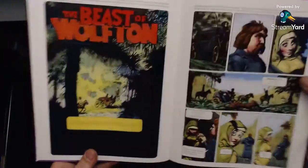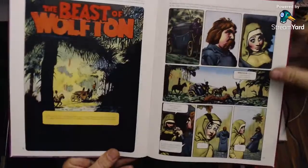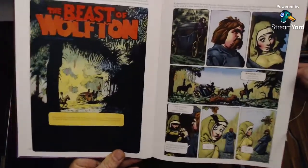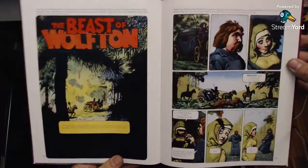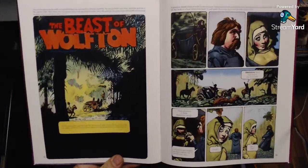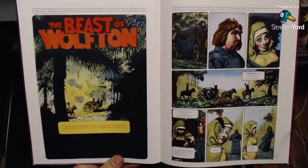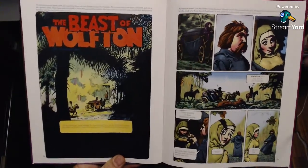So after that short one, we get The Beast of Wolfton. And this is where we start to get the family. Basically the main character, or the main werewolf character in this story, appears in some form in a couple of the stories. His son appears in the story after this one. So this is kind of the origin story.